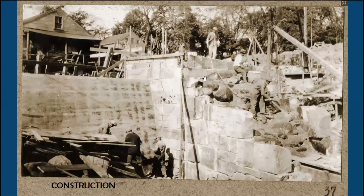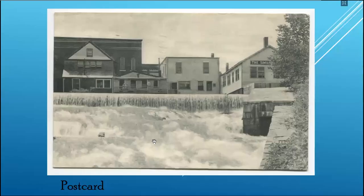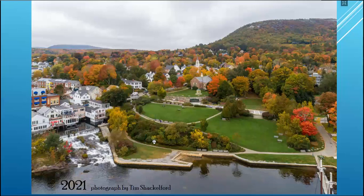The spillway is almost done, and then the heavy-duty masonry wall is almost done. But this photo showed how deep. We can't get any sense of how deep the dam is today, because rocks and leftover boulders have washed down into that crevice there. And there's the finished product. Smiling cow. Yes, smiling cow.